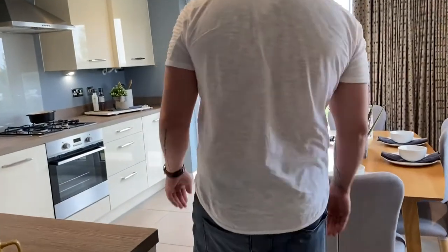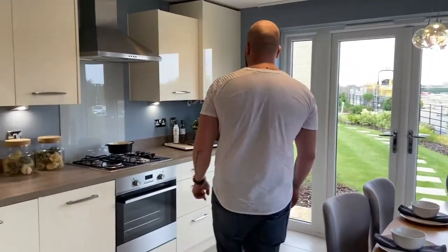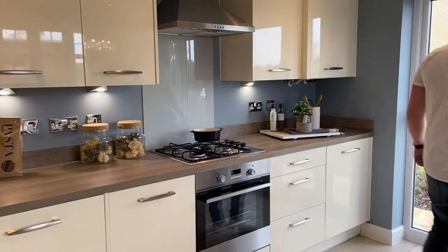Prices depend on the location. You'll find that this house can cost you £350,000 or £380,000 depending on where you're buying it.